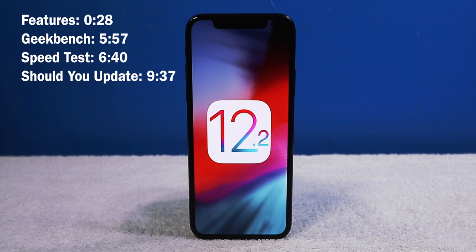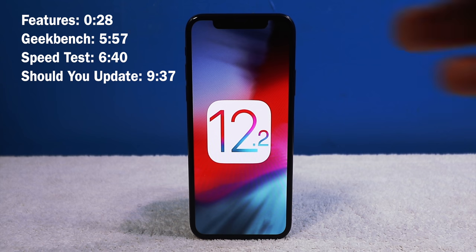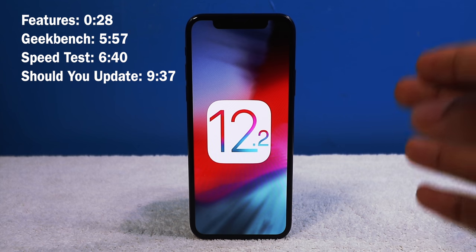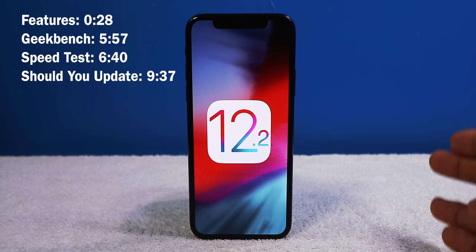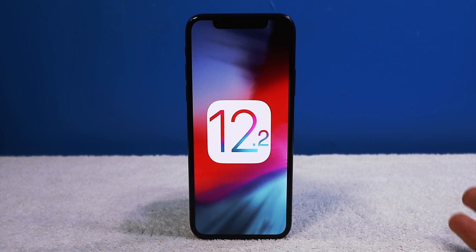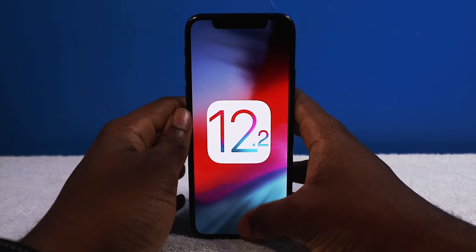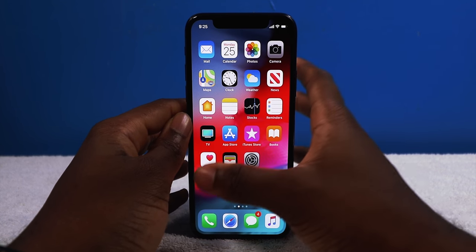Today I'm going to be showing you guys the iOS 12.2 performance features on the iPhone 10. Now, the iPhone 10 and the iPhone 8 are pretty much the same phone. It has the same chipset, same everything. Obviously, different milliamp batteries, but same exact performance. So this is the iPhone 10, not 10S.